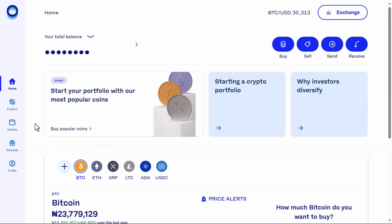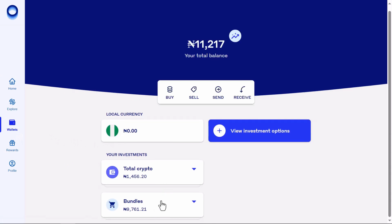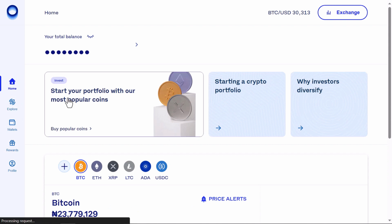Oh, and if you want to come back to your bundle, all you have to do is click on wallets. And then as you can see, this is your bundle right here. We have our other cryptocurrencies right here, and then we have our bundle right here. So you can see Luno Large Cap. This is it. You can click on it to interact with it. And then it brings us back here. So anyways, that's it for now.